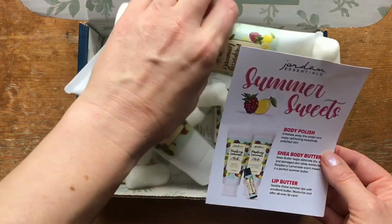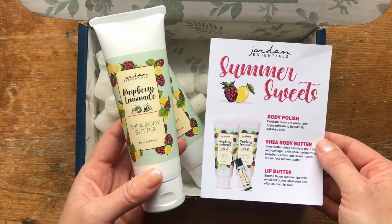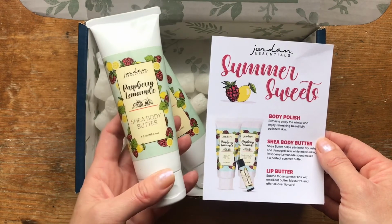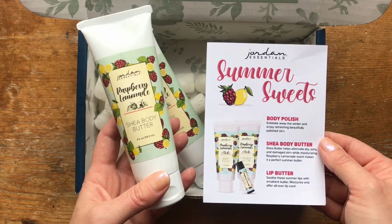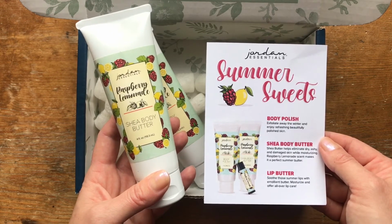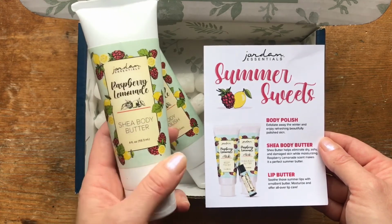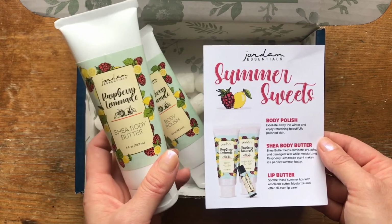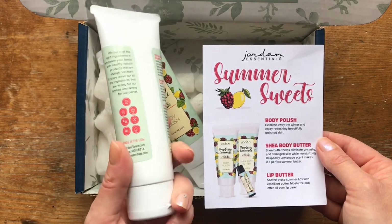Next, we have the Shea Body Butter. We do have Shea Body Butter in our regular catalog line, but not in this wonderful raspberry lemonade scent. Shea Butter helps eliminate dry, ashy, and damaged skin while moisturizing. And the raspberry lemonade scent makes it a perfect summer butter. And I would totally agree with that. This will be a nice one just to keep in my purse and have on the go. Or you could also keep it in your bathroom. So after your shower, you can moisturize your arms and legs.